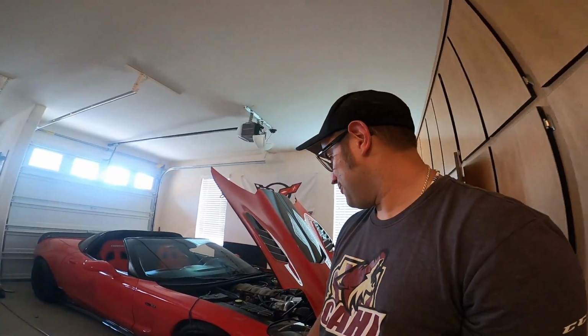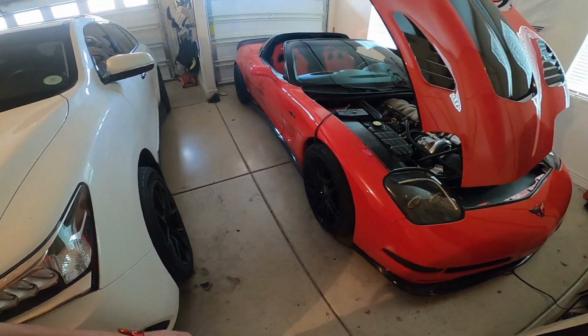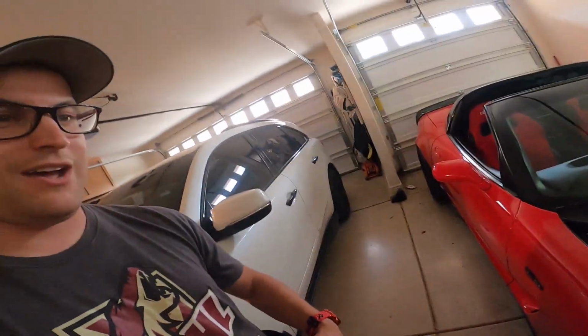Literally, there is no stone unturned on it. I could probably spend an hour listing off all the different things that I've done, starting with the headlights, all the cosmetic stuff, all the internal stuff, all the interior stuff, a whole bunch of stuff you can't see.